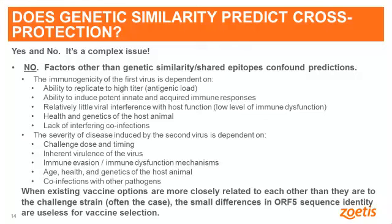Later, during the second infection, the challenge, things to consider are the challenge dose and timing, the inherent virulence of that challenge virus, whether that virus has immune evasion or immune dysfunction mechanisms at play, and which ones, the age, as well as the health and genetics of the host animal, and again, co-infection with other pathogens.